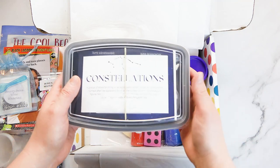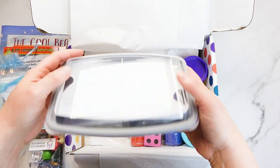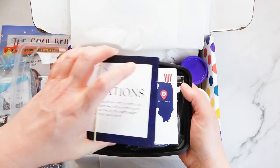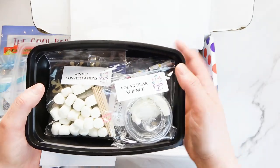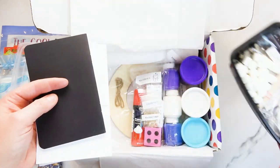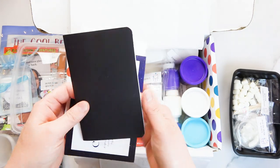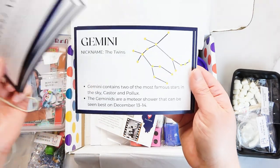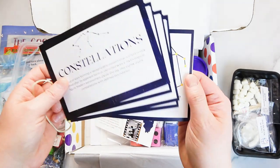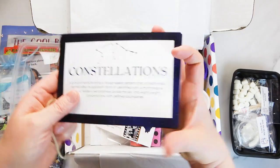We have this box that is Constellations. Let me open this up and see what's inside. So it has some cards here, a notebook, and all kinds of more stuff in here, but let's check these out. So here is the notebook. These are constellation cards, which are awesome. I always wanted to teach my girls about constellations, and here we go.